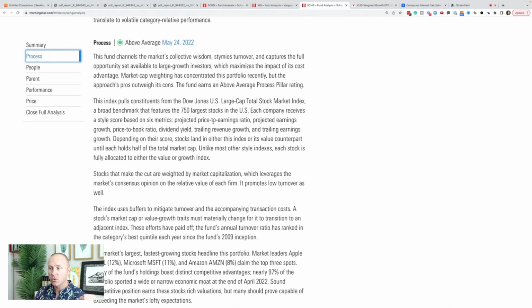And so now let's cover real quick just the process for these funds and why SCHG is different than VUG. So this is from Morningstar. This index pulls constituents from the Dow Jones US Large Cap Total Stock Market Index, which is about 750 of the largest US companies. They each receive a style score based on 6 metrics: projected price to earnings ratio, projected earnings growth, price to book ratio, dividend yield, trailing revenue growth, and trailing earnings growth. Depending on their score, stocks land in either this index or its value counterpart until each holds half of the total market cap. Unlike most other style indexes, each stock is fully allocated to either the value or growth index.